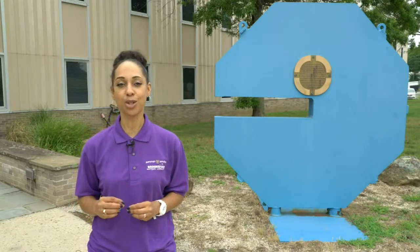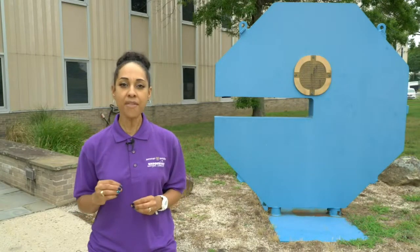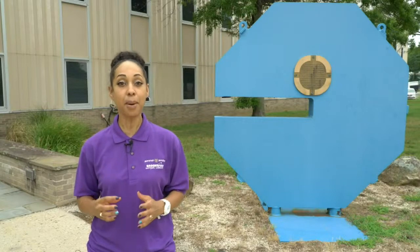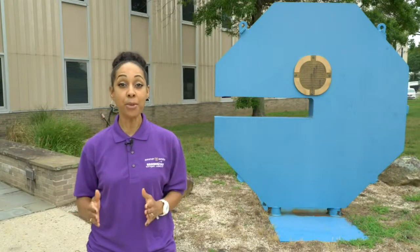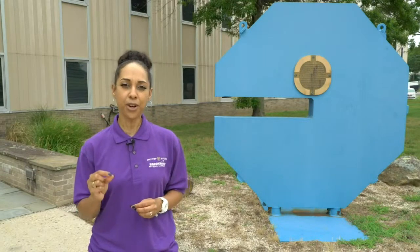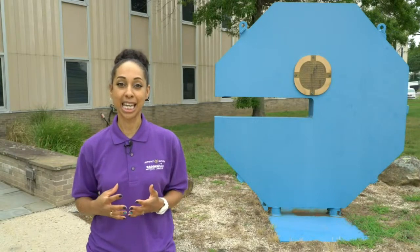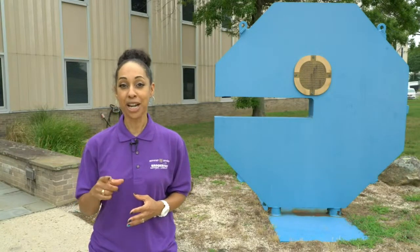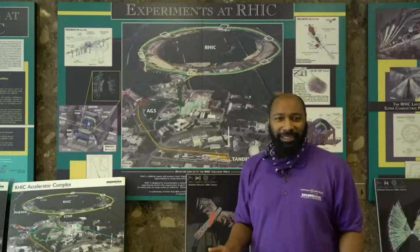Today we're going to take you to the Relativistic Heavy Ion Collider, or RHIC, a one-of-a-kind physics facility funded by the Department of Energy's Office of Science. Physicists from around the world come here to study what the universe may have looked like in the first few microseconds after the Big Bang. We look forward to seeing you in person in the future, but for now, your tour guide is ready to show you around. Thank you, Kahil.